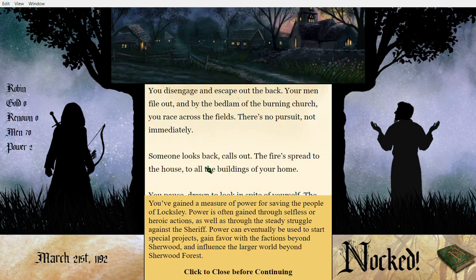You disengage and escape out the back, your men fall out, and by the bedlam of the burning church, you race across the fields. There's no pursuit, not immediately. Someone looks back, calls out, the fires spread to the house and to all the buildings of your home. Oh, dang. Alright, so you've gained a measure of power for saving the people of Locksley.